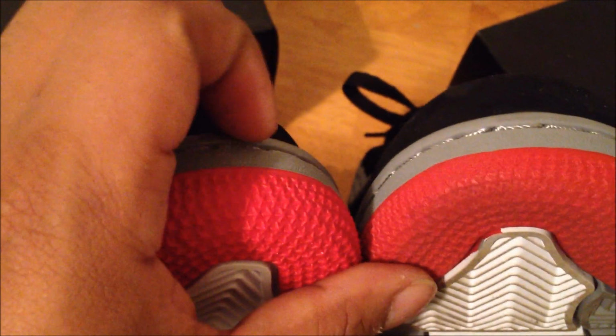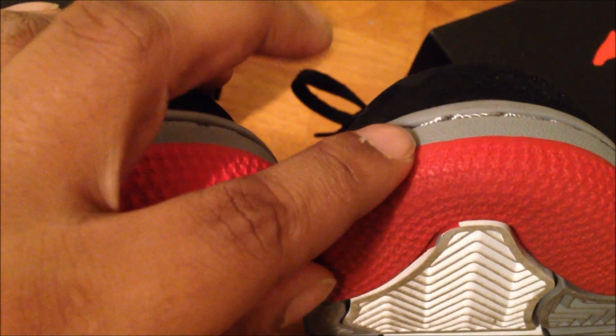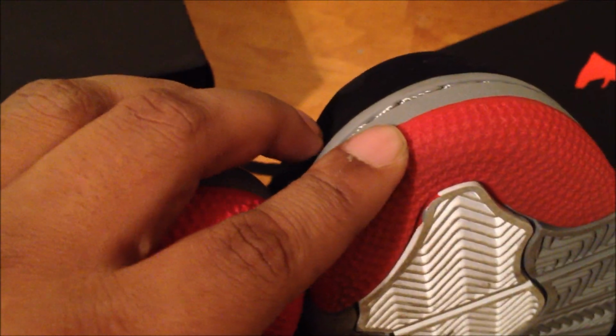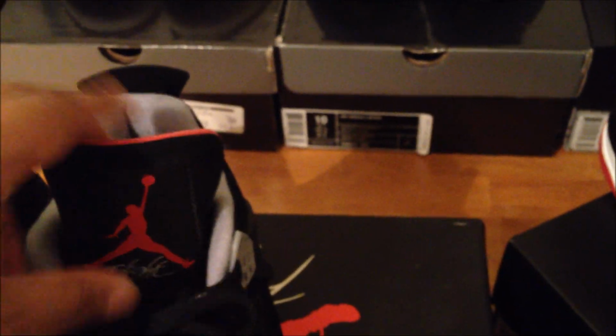As you can see, like I said, it's more defined on the general release and not defined that much on the early release. Now, does that mean this is a fake shoe? No, it does not mean this is a fake shoe. It just means that this shoe, the early release one, was just poorly made. And people always want to talk about production dates and all that, but really, production dates don't matter.